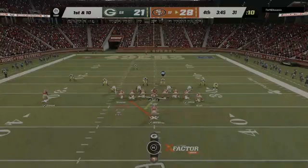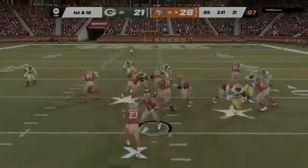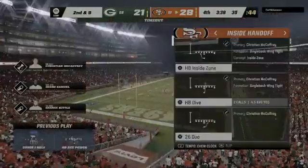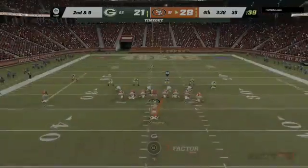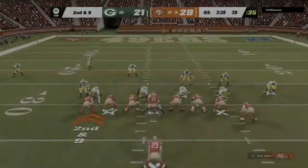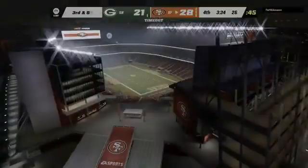1st and 10, and they've got 3 tight ends out there. A jumbo package look. This is McCaffrey on the give. Just a yard on the first down carry, so it's 2nd and 9. The Packers going to use one of their timeouts. It's just their first. They'll be down to 2 remaining as we step aside here in the 4th quarter.